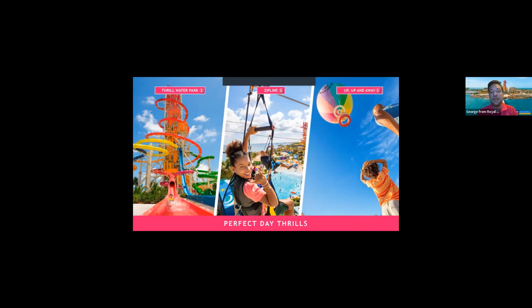We have the zip line. So that is 1,600 feet of zip line, and it goes across the island. So you can get some beautiful views of the island from there. And if you watch from below, you can watch all the people ziplining above you. So it's actually a lot of fun to hear them screaming. We also have the Up and Away balloon. So you go up 450 feet in a helium balloon that is tethered down, so don't worry. But it is going up 450 feet. You can see some beautiful views of the island from up there, 360-degree views. And so you can see everything.